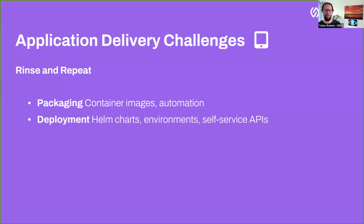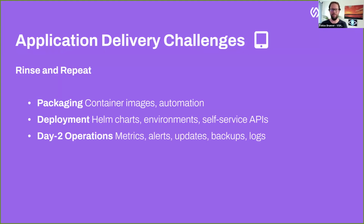When the application is deployed, the ongoing work of day two operations begins. We collect metrics and alert on them. We install updates and conduct regular maintenance. We make sure that backups and restores are properly working. We monitor logs and a lot more for seamless operations. This is something we have to repeat for every single application we run, and many times we have to reinvent the wheel for various technical reasons.